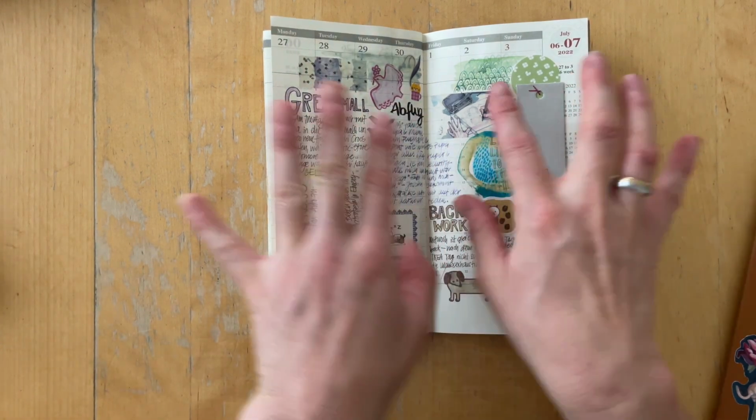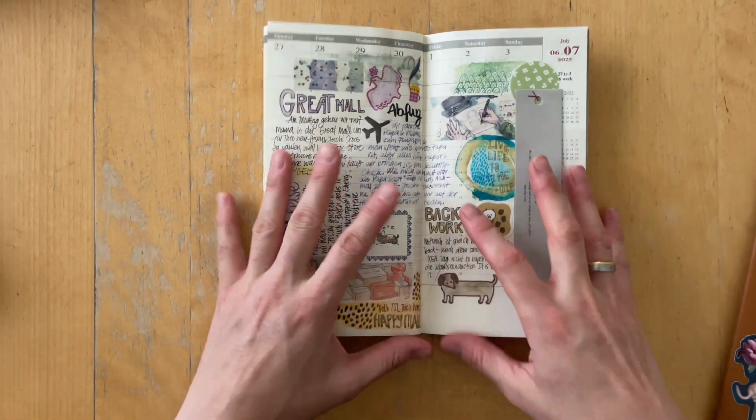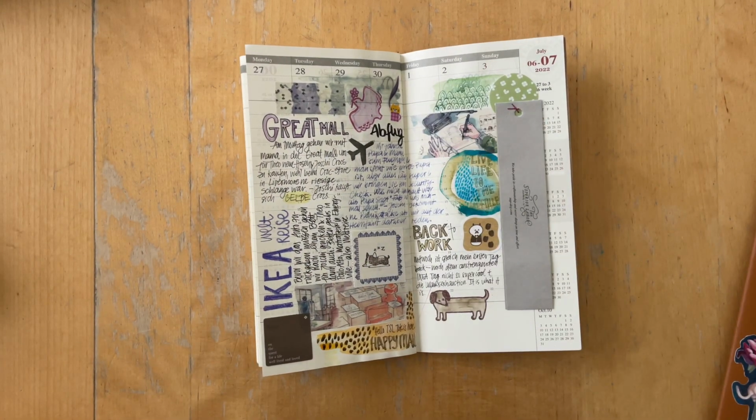So my second half of the year definitely looks more like this for now. We will see how that turns out at the end of the year. Can't wait to flip through that one as well.